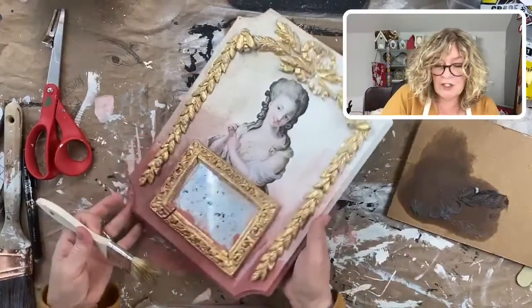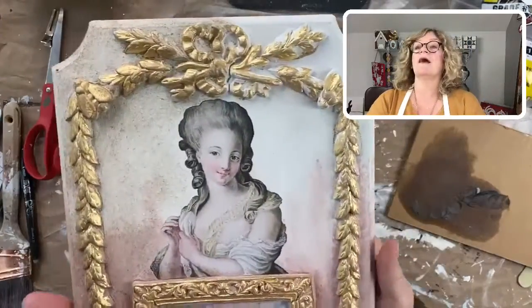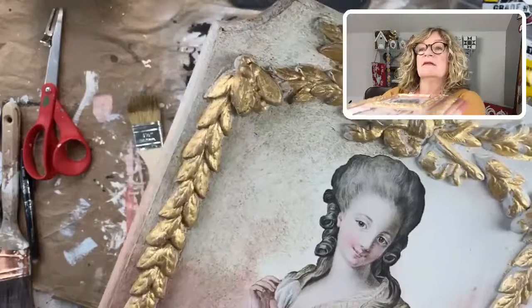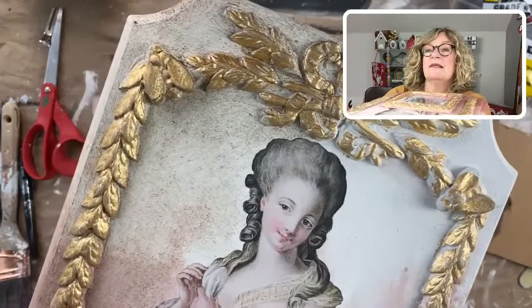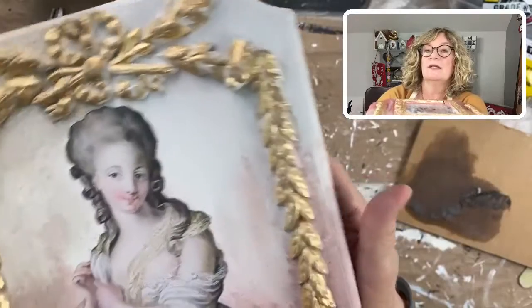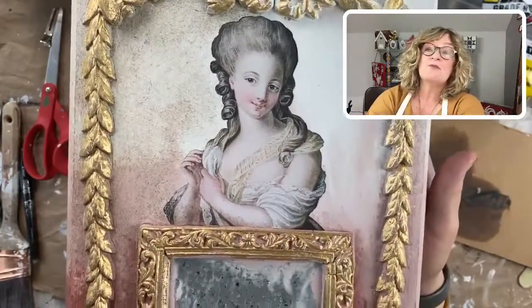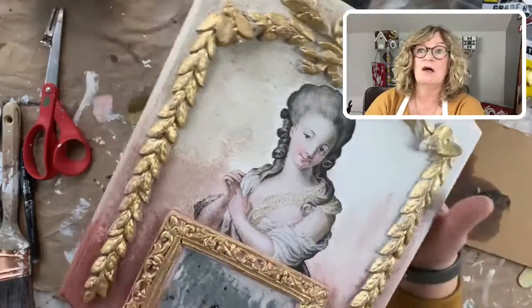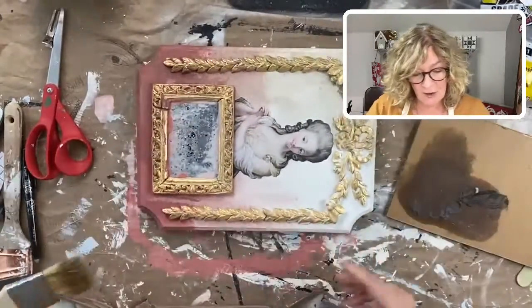All right, so let me show you the two sides, right? So here's with the antiquing wax, the dark wax mixture, and there it is clean. And you could leave it absolutely clean. You don't have to do this. I want to just build up some age and character there.